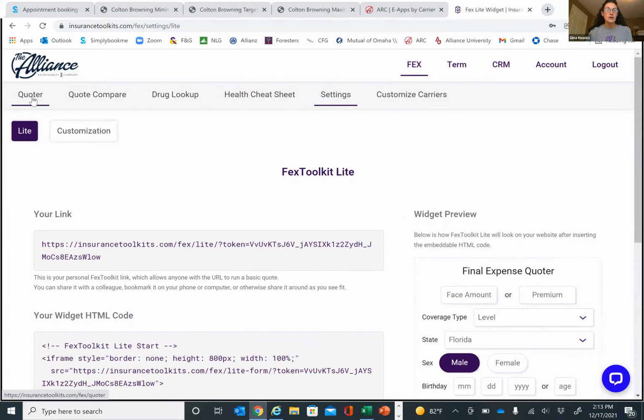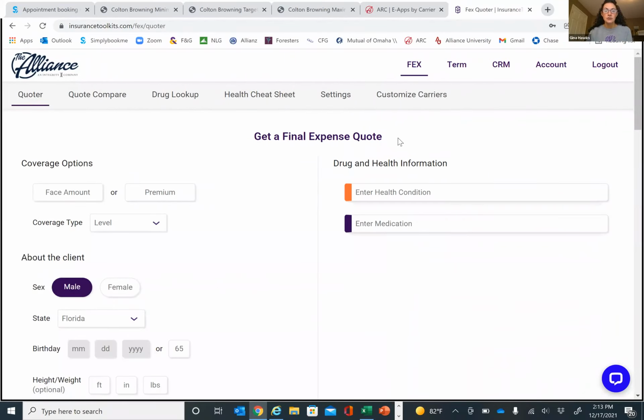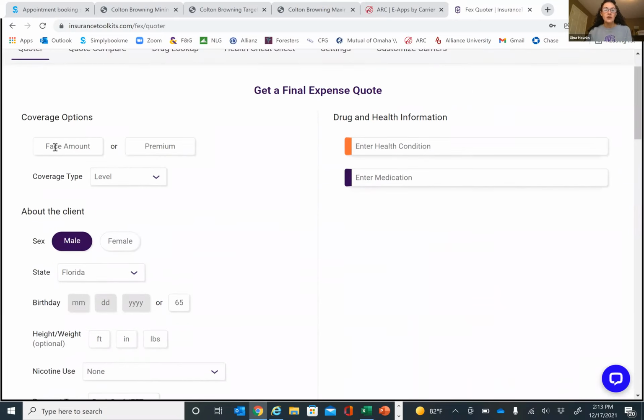Okay, so I am going to go right into the quoter. So the first thing that I want to tell you is over here, you see face amount, the coverage type, things like that. I would not put any of that information in at first. The first thing we want to do is underwriting. We want to find out what are we going to qualify for. Then we're going to go back and quote.